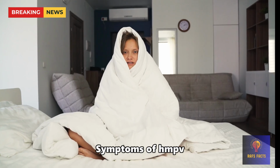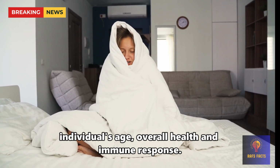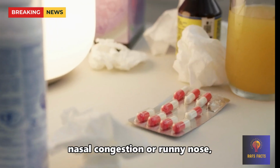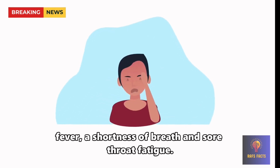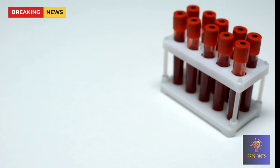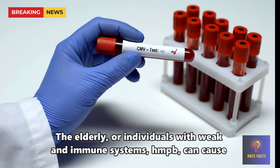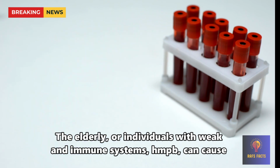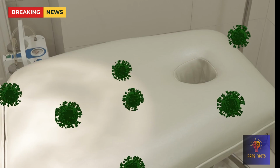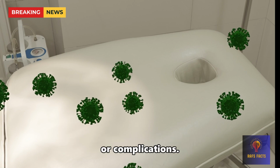Symptoms of HMPV. The symptoms of HMPV can vary widely depending on the individual's age, overall health, and immune response. Common symptoms include cough, nasal congestion or runny nose, fever, shortness of breath, sore throat, fatigue, and wheezing. In more severe cases, particularly among young children, the elderly, or individuals with weakened immune systems, HMPV can cause lower respiratory tract infections leading to bronchiolitis or pneumonia. Hospitalization may be required if the infection leads to significant breathing difficulties or complications.